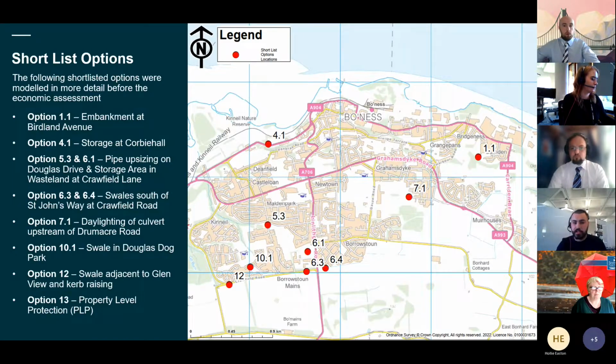Yes, so this slide just gives an overview of the locations of the shortlisted options. I won't go into them in too much detail right now because the following slides cover each option individually. This was just to give you guys an idea of where we're looking at options overall in Bo'ness and how this ties in with the flood maps we showed earlier and those main critical areas. Next slide, please.